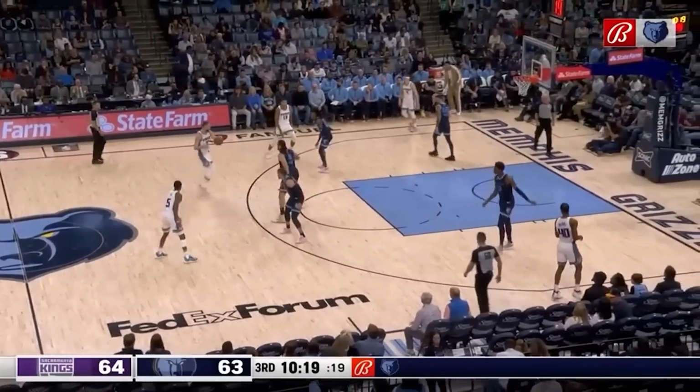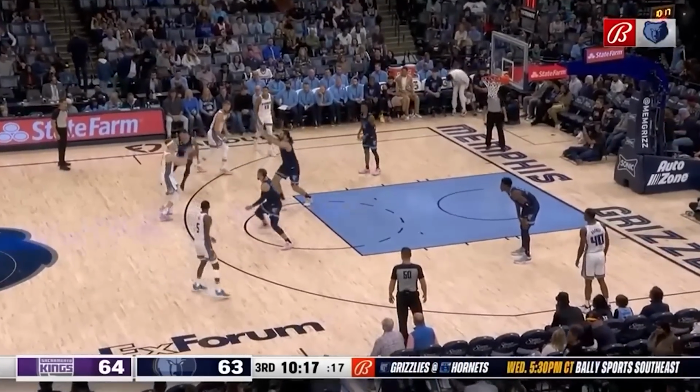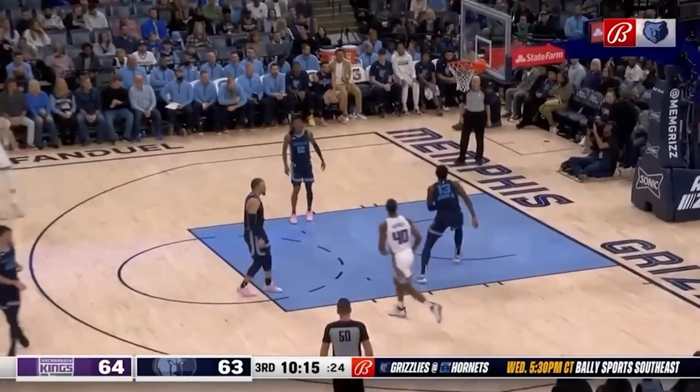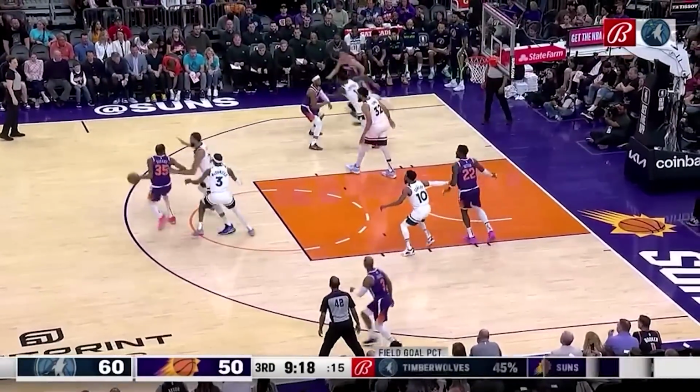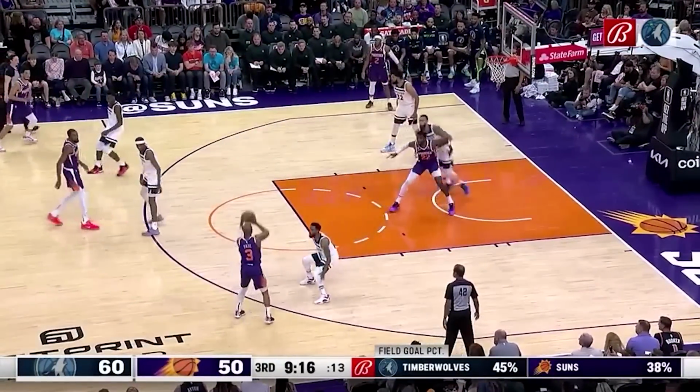Essentially the same thing as like a ball screen, but handoffs are notoriously harder to guard than a normal pick and roll. If you run it at the right pace and the right speed with the players coming off of it, it can put a lot of pressure on the defense.